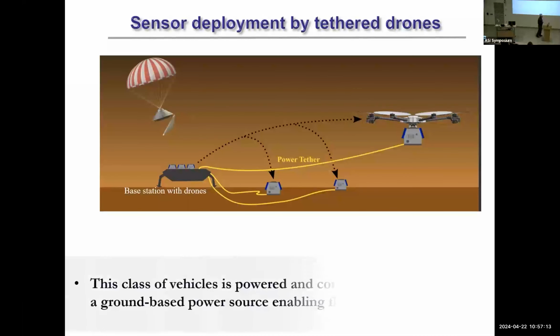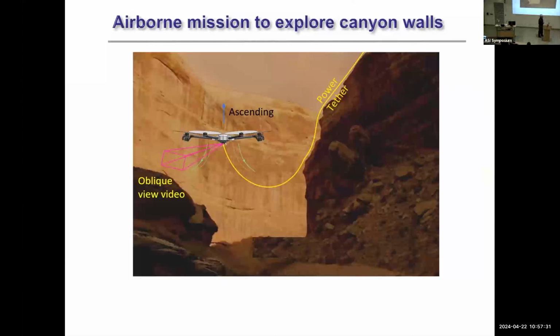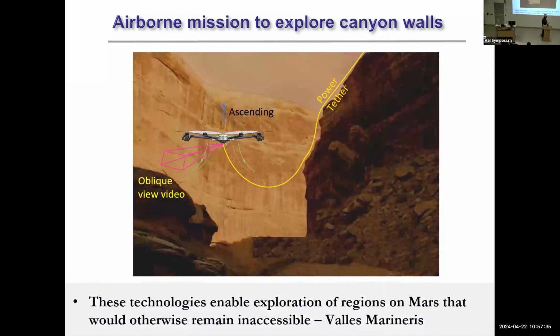So one more time, we have a class of vehicles that are powered and controlled via a tether, a cable attached to that tether from the ground-based power source. It will enable flight not of 2 minutes, but most likely hours. Well, how about other applications? Of course, this technology will enable exploration of regions on Mars that otherwise would be inaccessible.